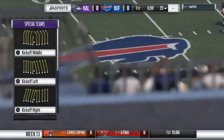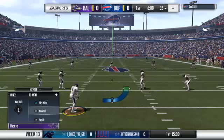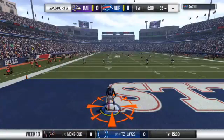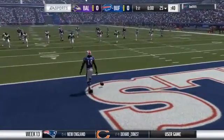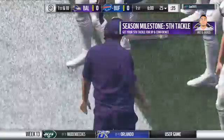So let's send you up to Orchard Park, New York. Standing by, Brandon Gaudin and Charles Davis. All right, Larry, thank you very much. We are pleased, as always, to be bringing you coverage of the National Football League presented by EA Sports. Today, we've got a Week 13 matchup for you here between the Baltimore Ravens and the Buffalo Bills.